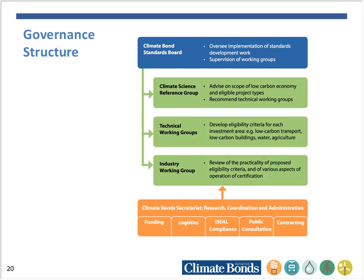And to develop those specific technical criteria, we have a number of technical working groups, one for each sector, and we basically just convene those groups. They're made up of academics and scientists and NGOs and other experts in the field in each of those sectors, and they essentially draft the criteria based on their scientific and technical understanding of those assets and their climate impacts, positive and negative.